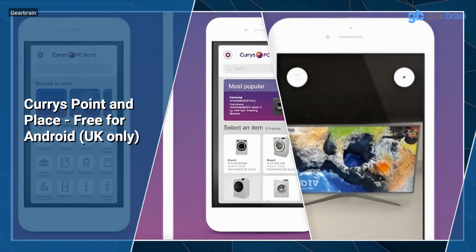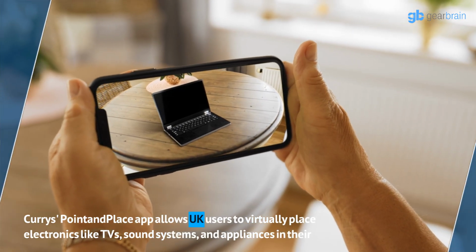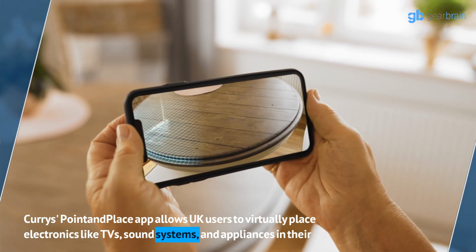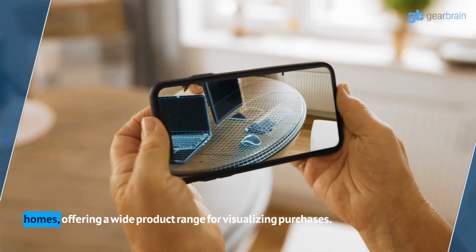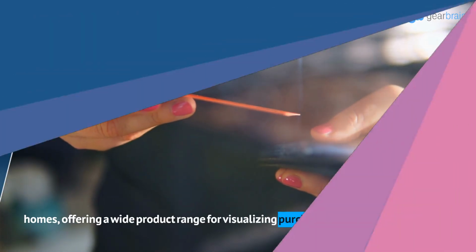Curry's Point and Place, free for Android. Curry's Point and Place app allows UK users to virtually place electronics like TVs, sound systems, and appliances in their homes, offering a wide product range for visualizing purchases.